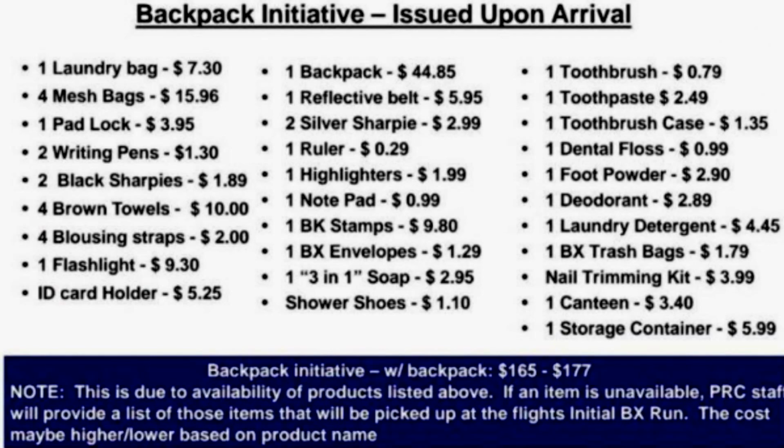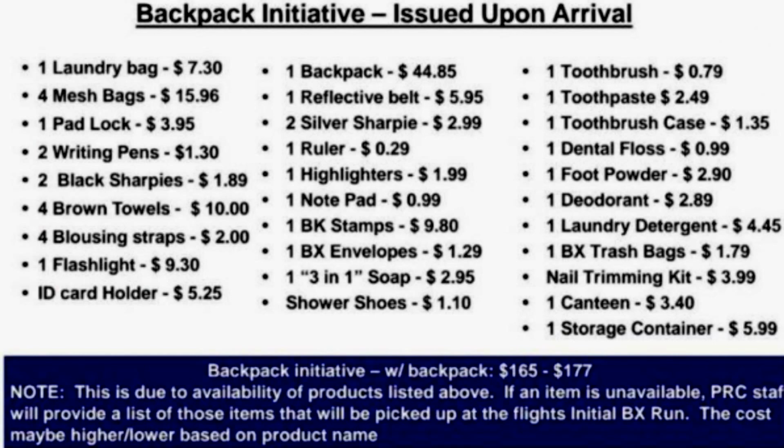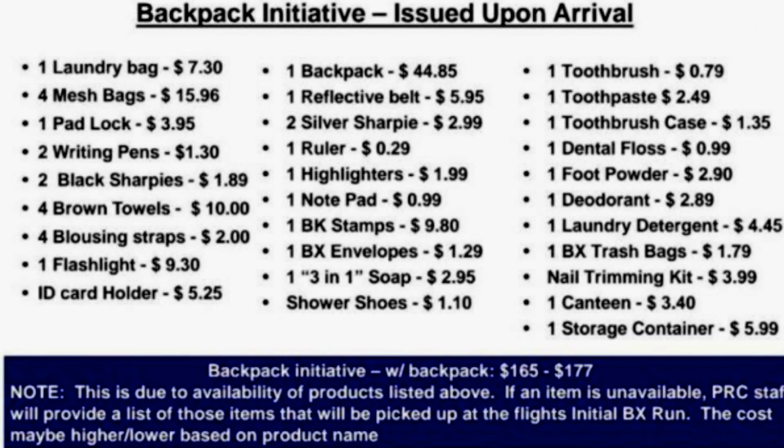For instance, on my initial basic training packing list, I had put down a nail kit, but I can survive a few days without a nail kit, and I can just buy one there if I don't get one in the bag. Those kinds of things. So it's really just up to you and what you're willing to risk.